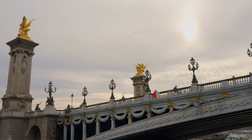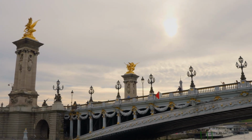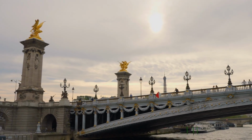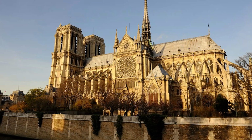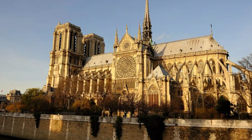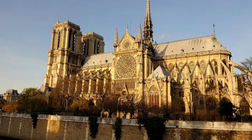Photo Spot 27. Pont Alexandre III, an ornate bridge known for its lavish design and great views of the Seine and the Eiffel Tower. Photo Spot 28. Notre Dame Cathedral. Even though it's under restoration, the exterior and surrounding area are still beautiful spots for photos.